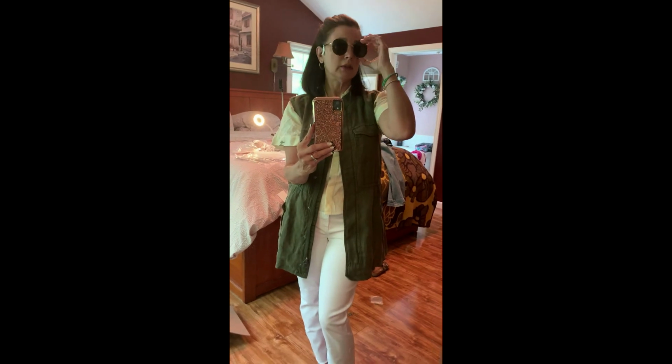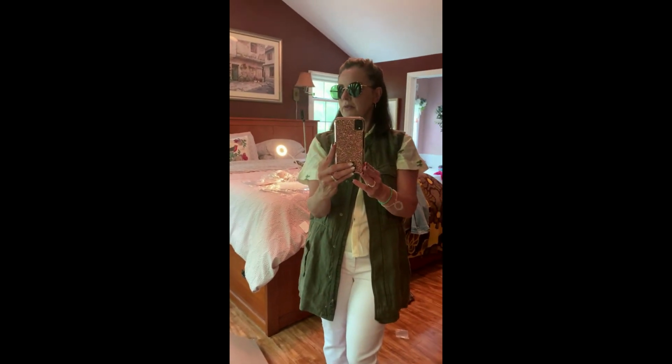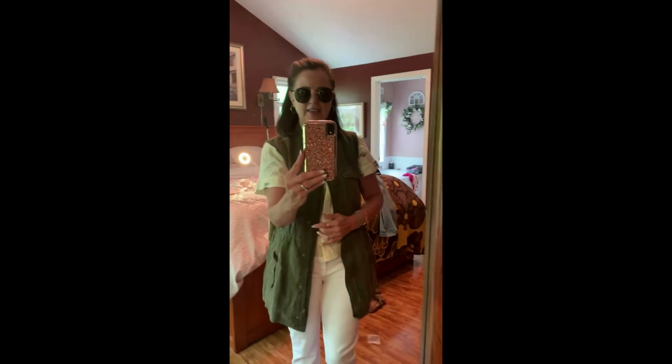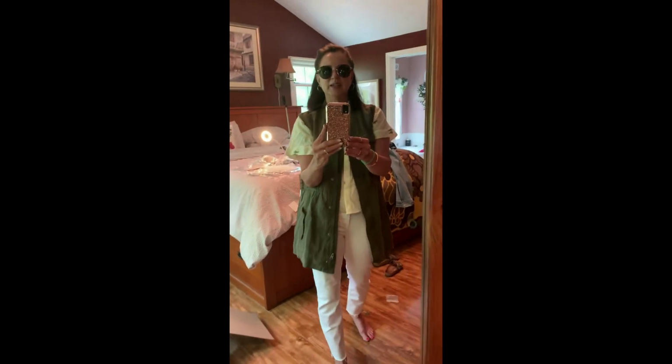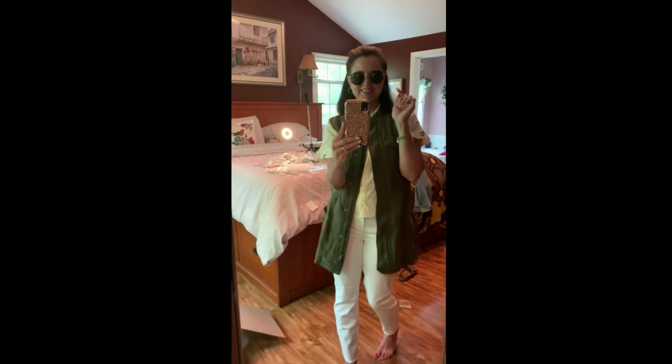And here's the sunglasses. I actually really like these sunglasses. I don't think they're kind of big, but I don't think they're too big for my face. I think they look pretty cool. I am going to get these sunglasses too.